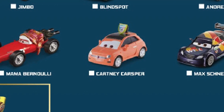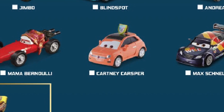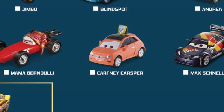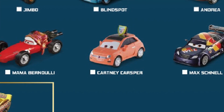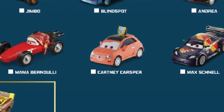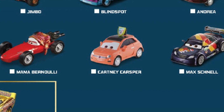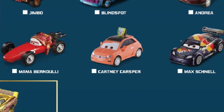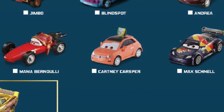Of course, Max Schnell has been released from Thailand before, so he's not too exciting, but Mama Bernoulli and Courtney Carspur have not been released in several years, so it's going to be great for new collectors to finally be able to get their hands on these, and perhaps the made in Thailand versions are slightly different. I know these ones have been in the process of being released, so I haven't looked too closely at them, but it will be exciting to see what they look like.